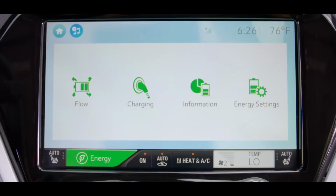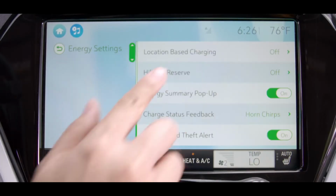During summer, it was every 3, sometimes 4 weeks, because I was just doing city driving. Right now, in winter, I'm charging it about every 10 days, because again, you're using so much of the electricity for the heat.